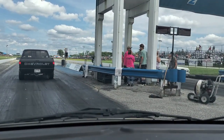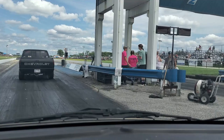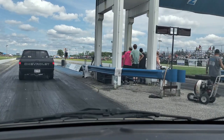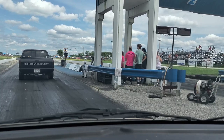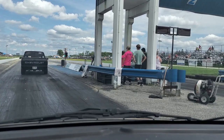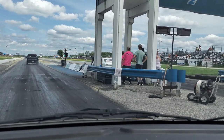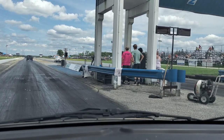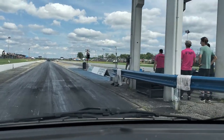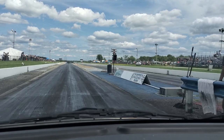Accidentally stopped the recording like an idiot. Turn on my sport mode, go line up. Last run of the day. Jesus! Thing's gonna snap its rear end. Alright, let's do it.